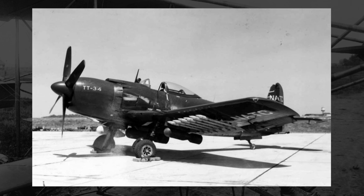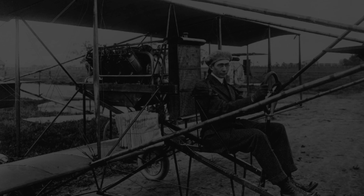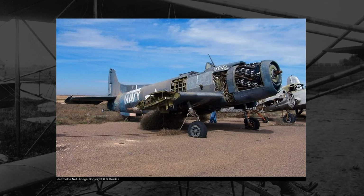Their old bomber torpedo classification was replaced with just a simplified attack category. The BT of the original XBTM would be changed to just an A, so the new classification for the Mauler was now simply AM. By December 16, 1946, the official production model AM-1 Mauler was ready to be tested, and these tests would extend into and through 1947, where again it showed some serious issues.